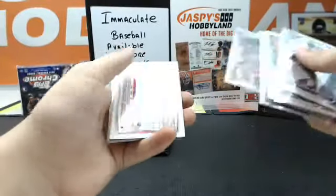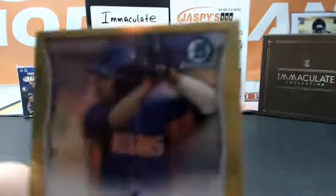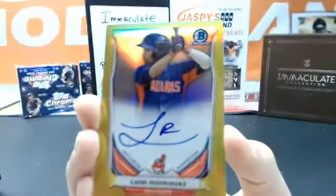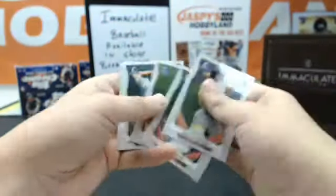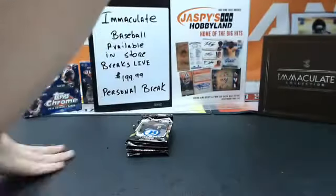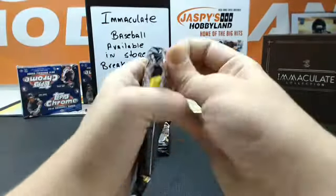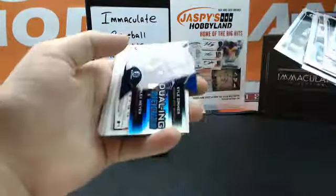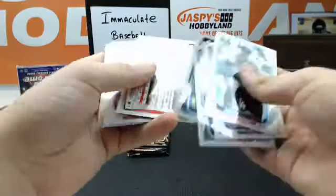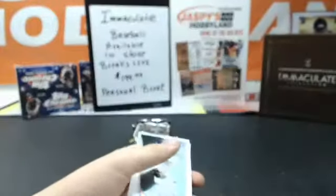Mini of Freddie Freeman, and numbered 50 of 50 gold refractor auto Luigi Rodriguez. Cleveland just killing it. Gold refractor auto 50 of 50 going to J Wargo 7. 50 of 50. Die cut of Alex Meyer, Kyle Zimmer. And for the Reds, Ben Lively. Autograph for the Cincinnati Reds going out to MNYB 34.